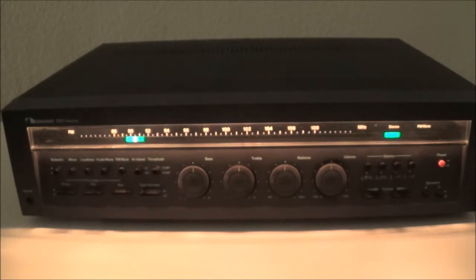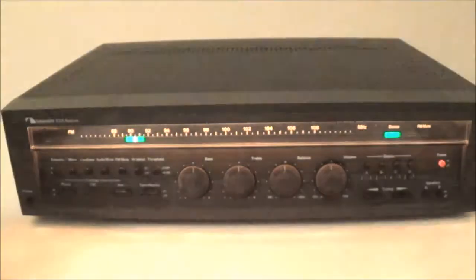And at that power level, it's supposed to be putting out less than 0.02% total harmonic distortion, which is pretty low. Now, let me turn the light back on here.